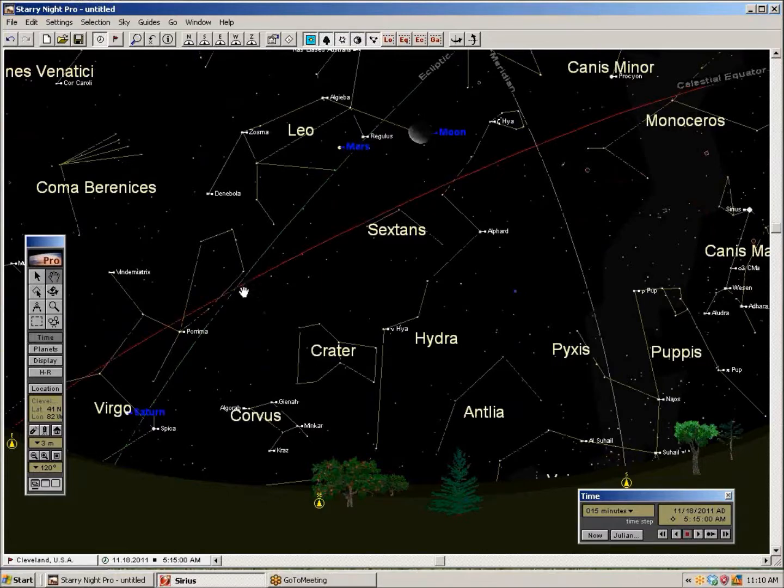Earlier I mentioned that the ecliptic and the celestial equator intersect at 0 degrees Libra in the tropical zodiac. So this is 0 Libra of the tropical zodiac, which is located in the constellation Virgo. So there's the tour of the night sky for this week.